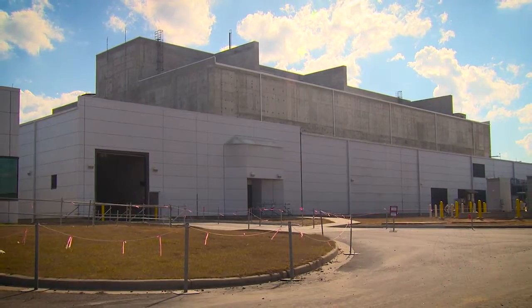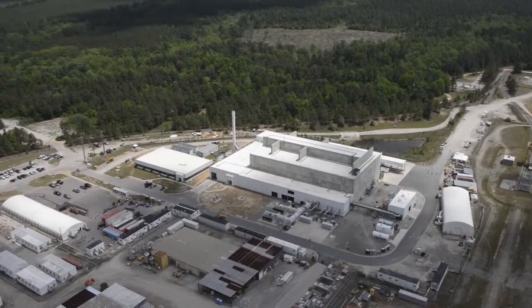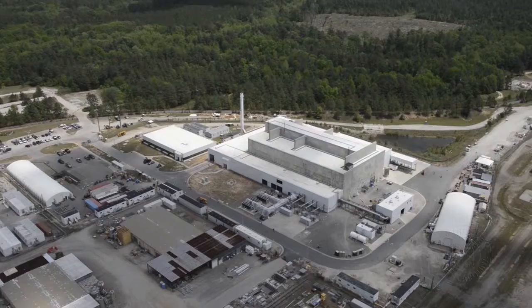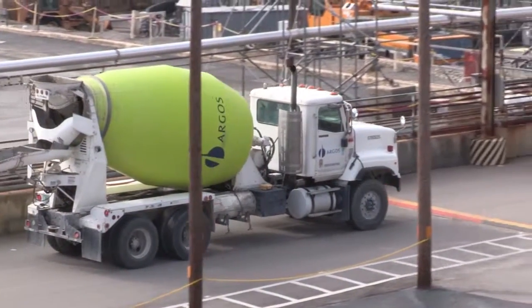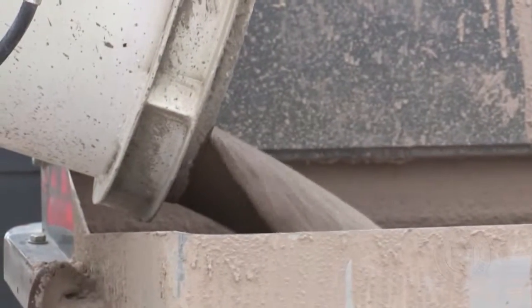The new Salt Waste Processing Facility, or SWPF, will provide an improved processing of highly radioactive salt solution currently stored in the underground tanks. Ultimately, each tank will be emptied and cleaned, then permanently closed, rendering it unusable.